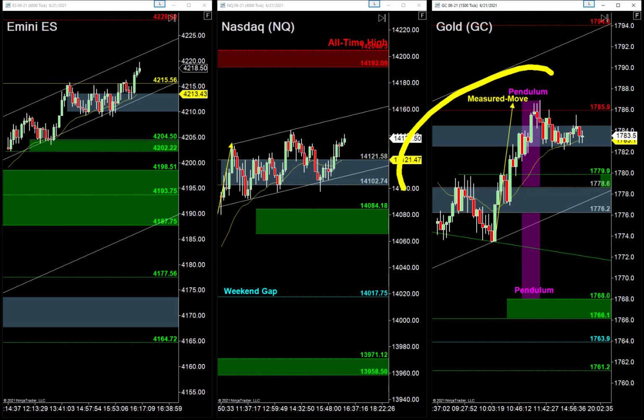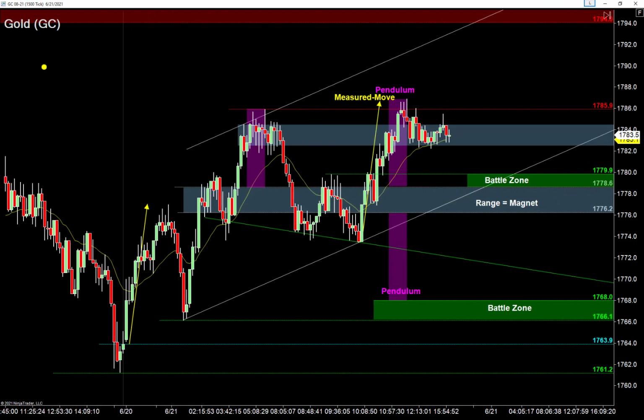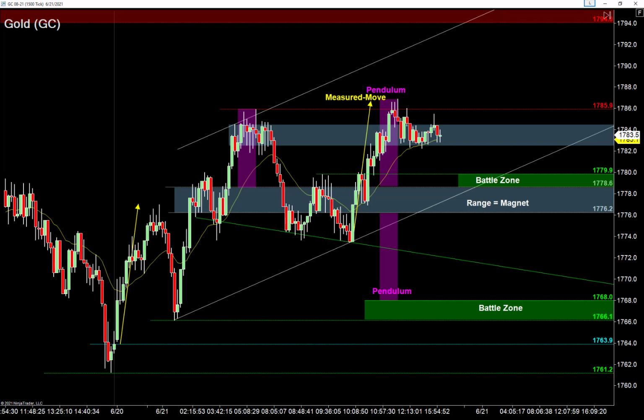Let's start with the gold though first. Let's start with the yellow metal, the GC here. This is a 1500 tick chart on the yellow metal this morning, 1500 tick chart on this gold for today. What do we know about the gold? And I start here because there's a lot going on this chart. And I think not only is there some great opportunities for us tomorrow, but I think you can also learn a lot from what's happening on this chart here tonight.